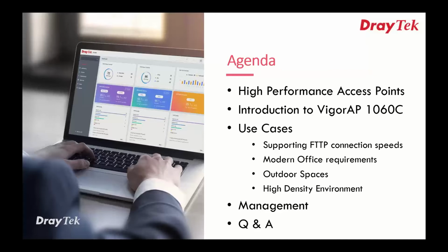And I will show you what are the benefits and challenges for specific use cases, such as supporting fiber connection speeds, modern office requirements, how to support outdoor wireless networks, options for high-density environments, and how convenient it is to manage DrayTek wireless solution. Note that you can ask a question during the presentation in the chat section, and there will be also a dedicated Q&A session at the end of this webinar.